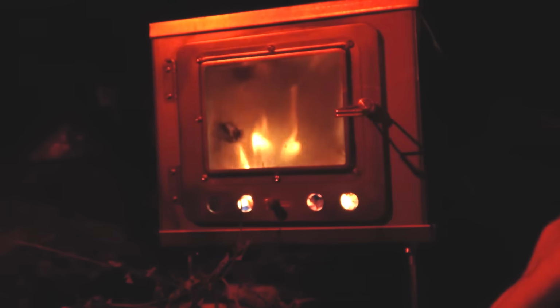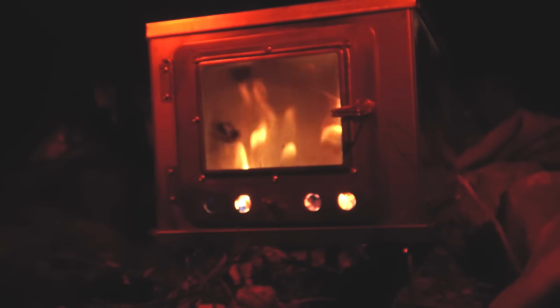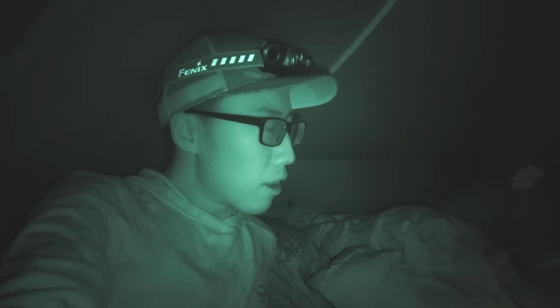That's a wrap for day 6. It was a short day for you guys. It was a very long day for us. We are back to the tent, and boy, are we happy to have a hot tent because we are drenched. A lot of our gear's wet. And now we're just inside the tent trying to dry things out.